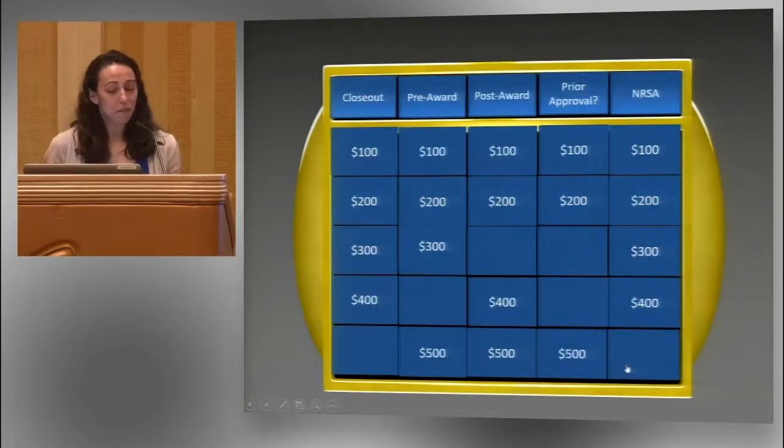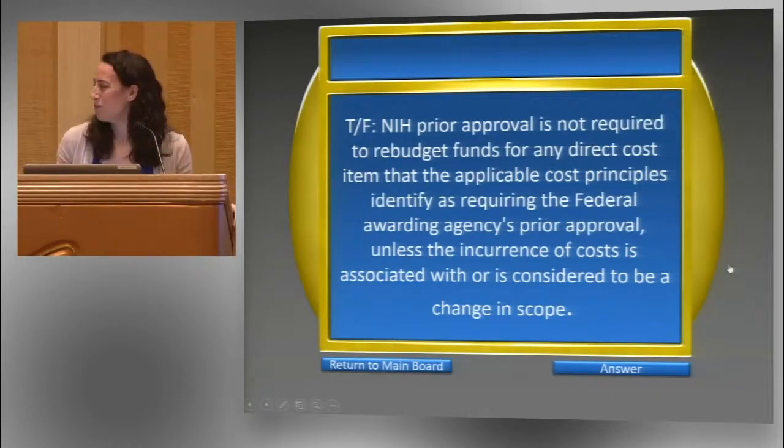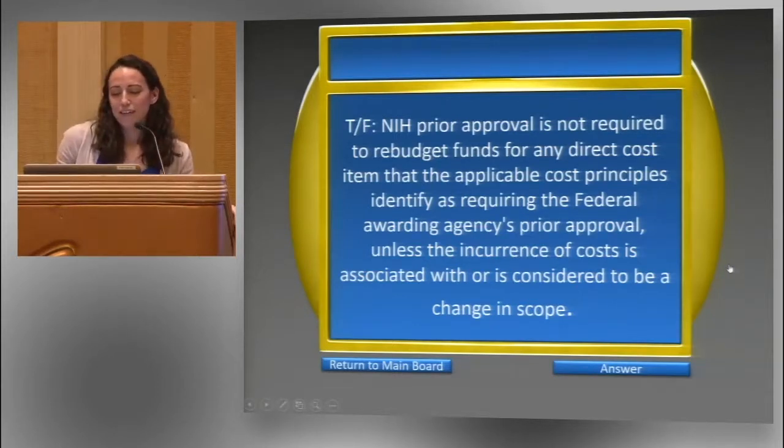All right, so we can do a couple more if you want to pick another category. Sure, we're going to go for prior approval for 500. Okay. True or false? NIH prior approval is not required to rebudget funds for any direct cost item that the applicable cost principles identify as requiring the agency's prior approval unless that cost is associated with or considered to be a change in scope. This is kind of confusing. We got 500, you gotta earn that one. So maybe we'll just give this one to you guys as a freebie.